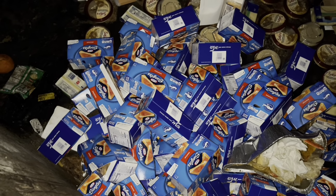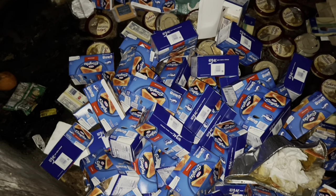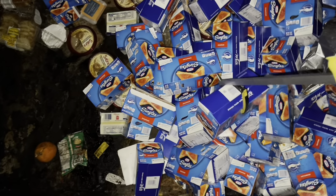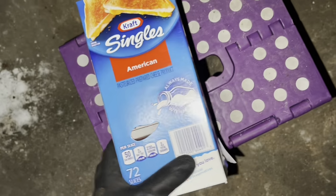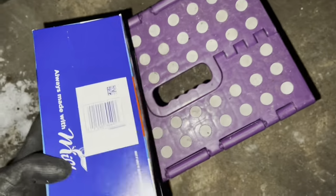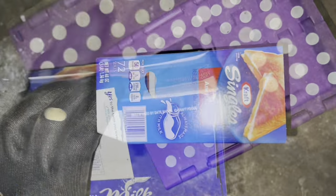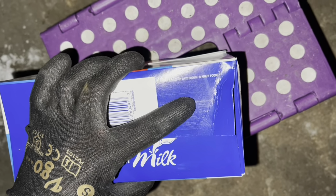See what the local grocery store has today. Whoa! Holy cheese slices, y'all. Oh my goodness. That is nuts. I don't know if they're good to take or not. Let's see. American cheese, 72 slices. First date. I know it's got to be here somewhere. How can you even read that?